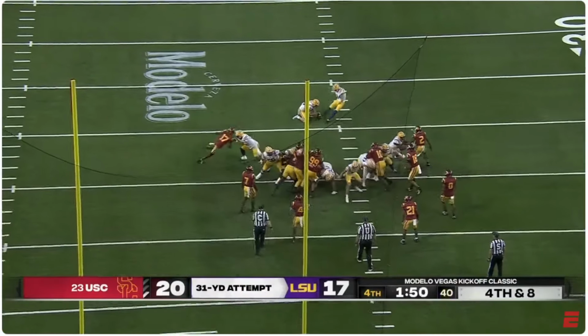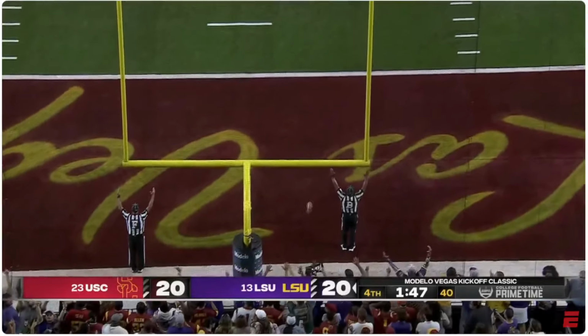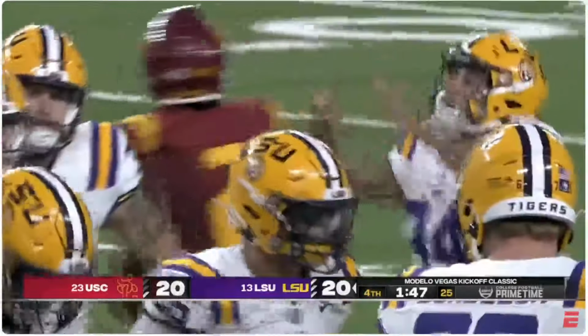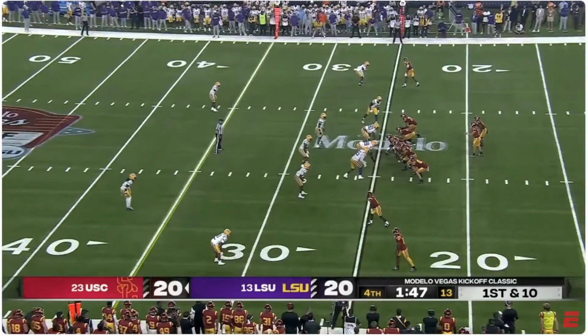It looked like Kyron Lacey to me was on the way, and right down the strip here in Las Vegas, and we are tied at 20. 1:47 to go, first half, similar time.